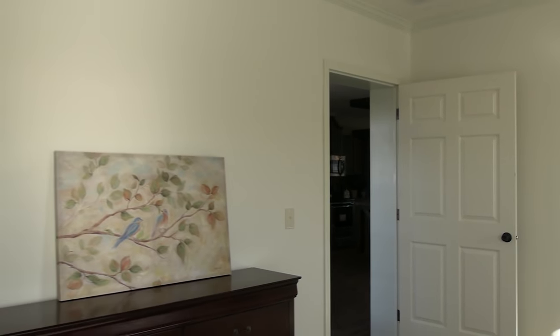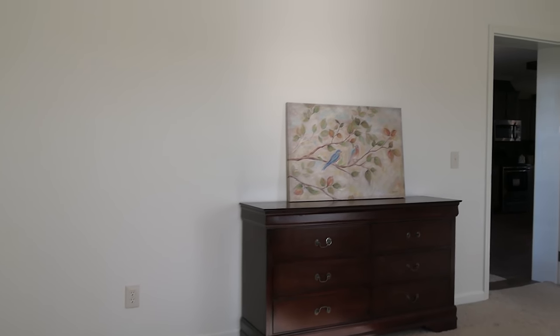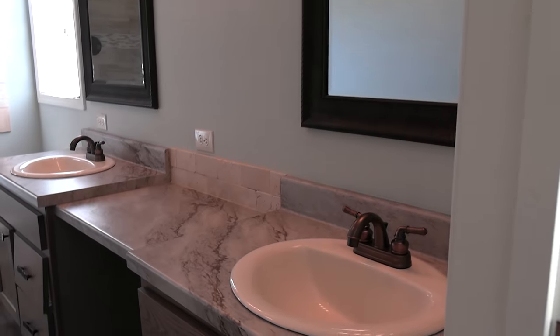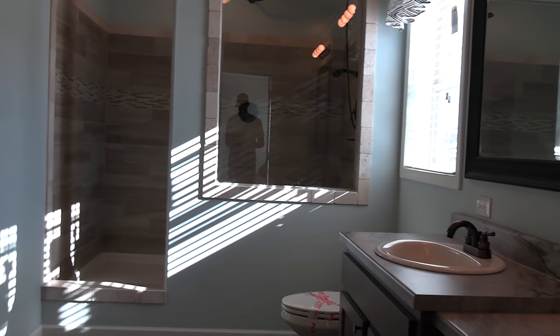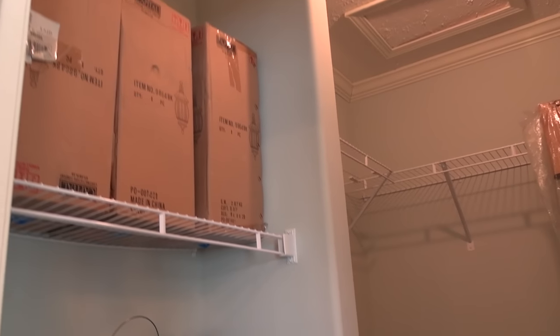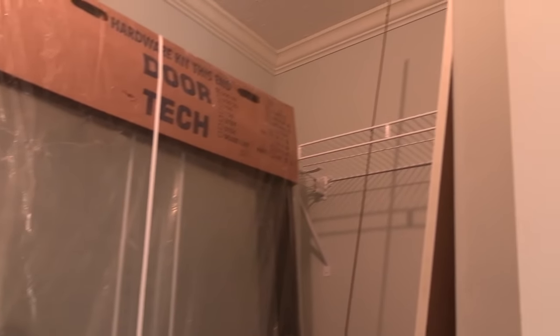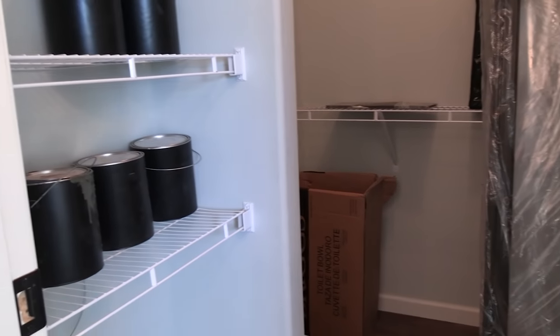Wow, what a room. Master closet. It's filled with trim supplies, but you can see they got some storage, got some shelving here, shelving there.